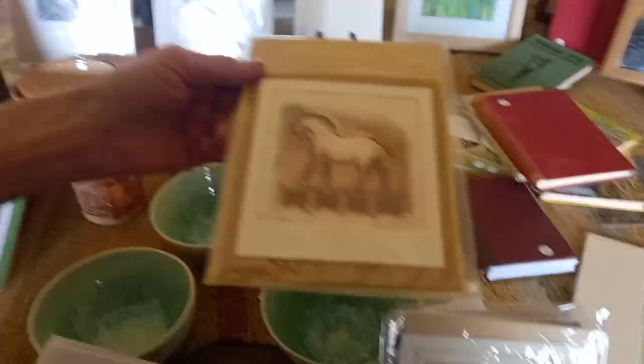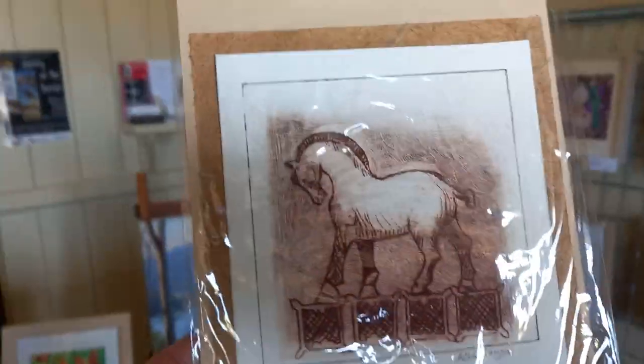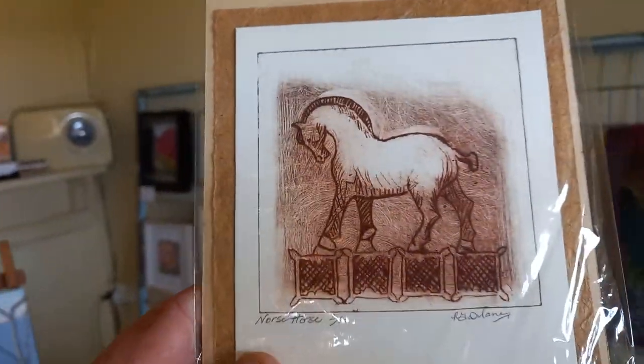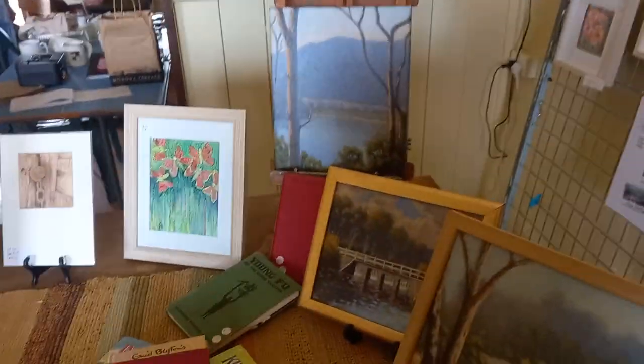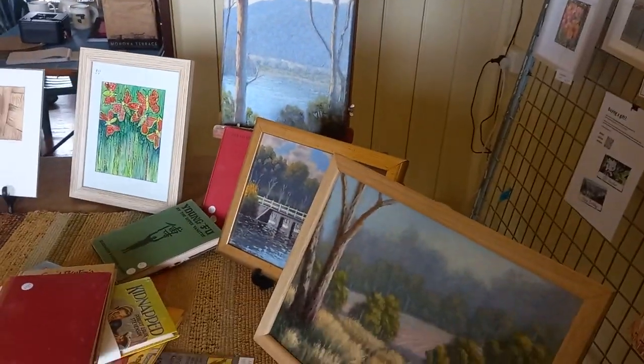One's an etching, if you can see it. Just got to get the light. That's done on our big printing press. So we have 65 members and people come and use the printing press. Sixty-five members? Yes. This side of the border and the Queensland side of the border. I'm just getting a bit of light on that.